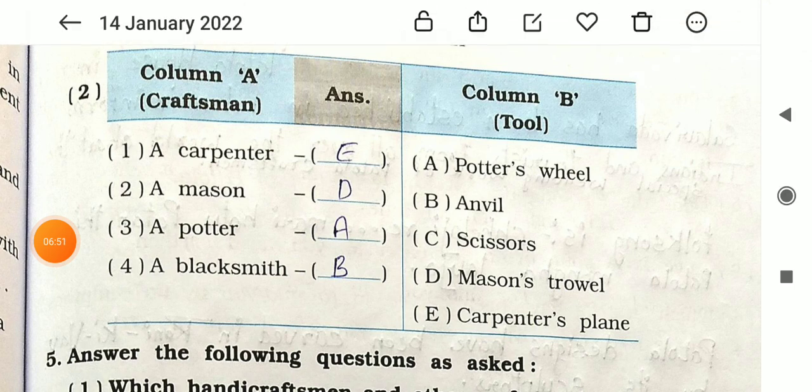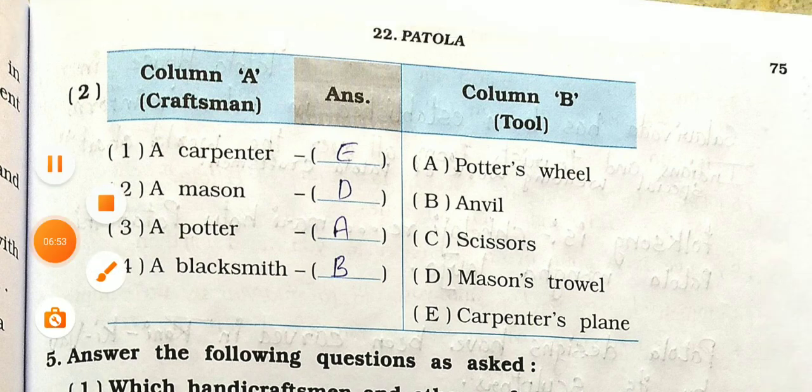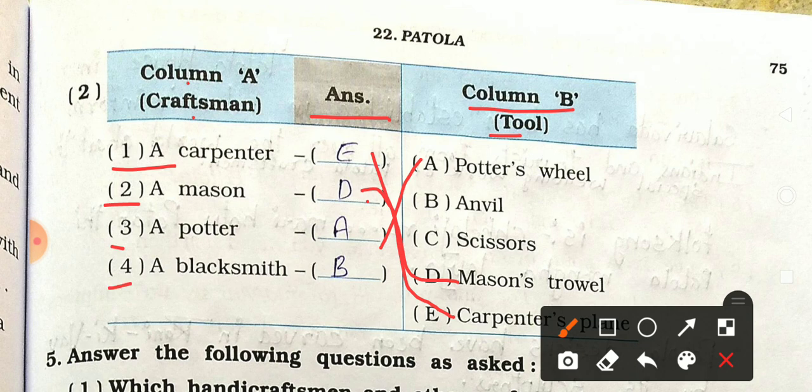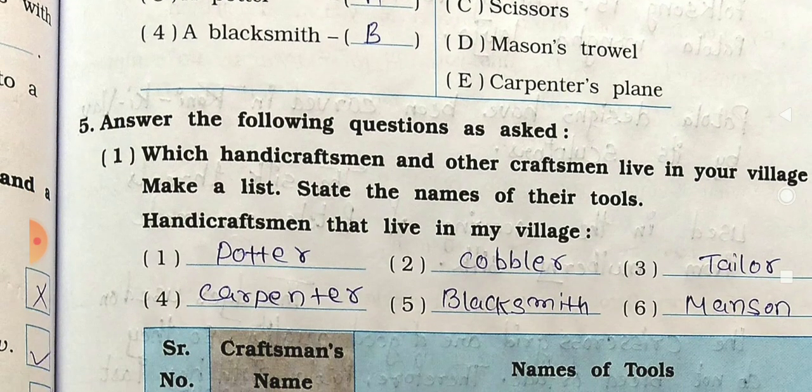Now match the second one. Column A, craftsman, and column B, tools are given here. Let's match and write the answer. Carpenter, E, carpenter's plane. Mason, D, mason's trowel. Third is potter. Potter's wheel, A. Four, a blacksmith. Blacksmith, B, anvil. Okay, after this, come to the next.